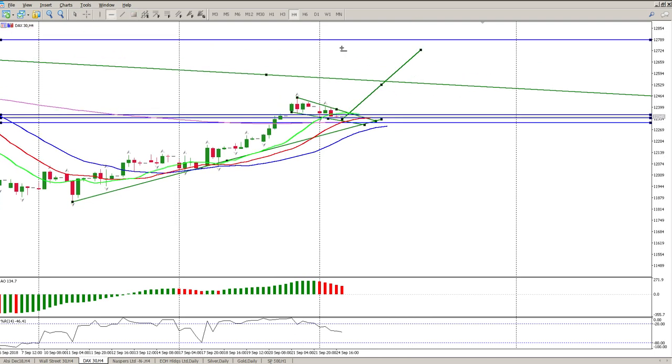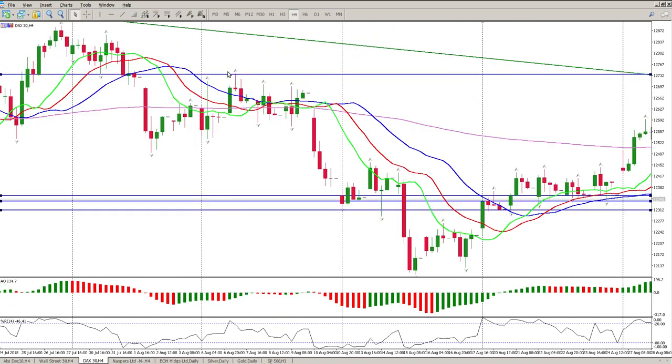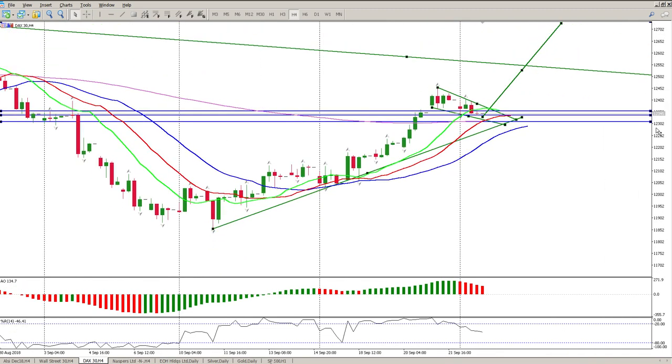Okay, and if we validate the flag, you can see we have a fairly significant potential move, pretty much right the way back to 12,730, and you can see how it lines up with these tails here. Okay, so that's kind of, as far as I'm concerned, what the bulls are trying to do.